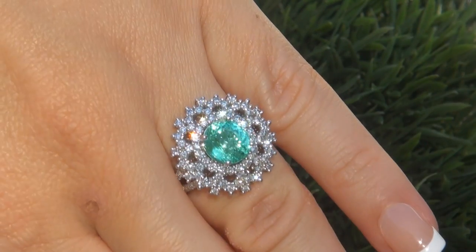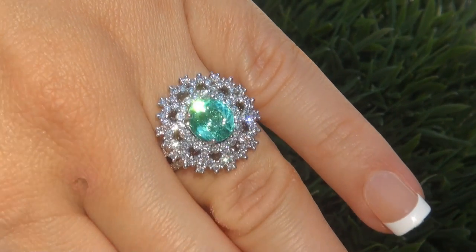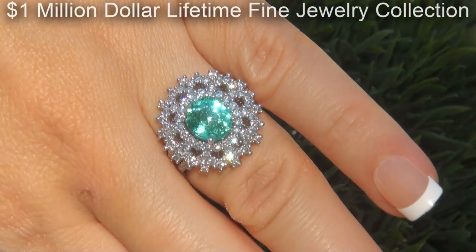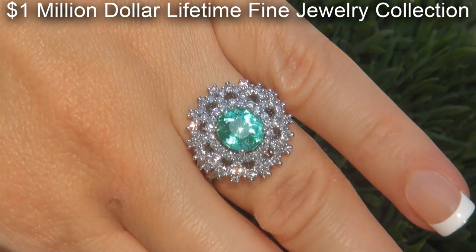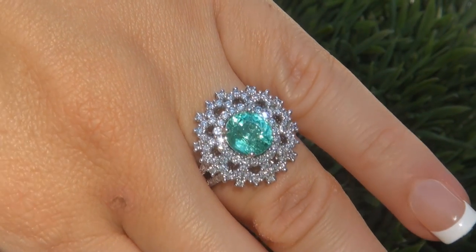This highly collectible, one-of-a-kind, world-class ring comes to us from a local consigner who asked for our assistance in selling her $1 million lifetime jewelry collection due to difficult personal and financial times.